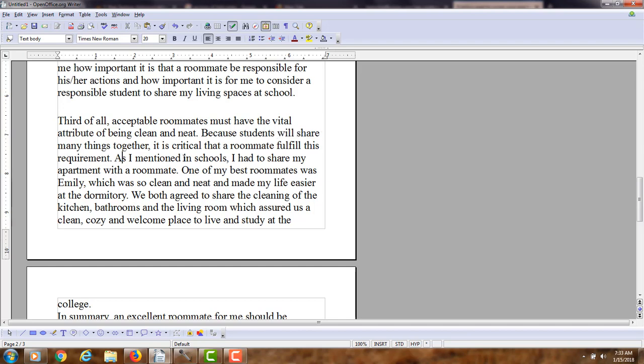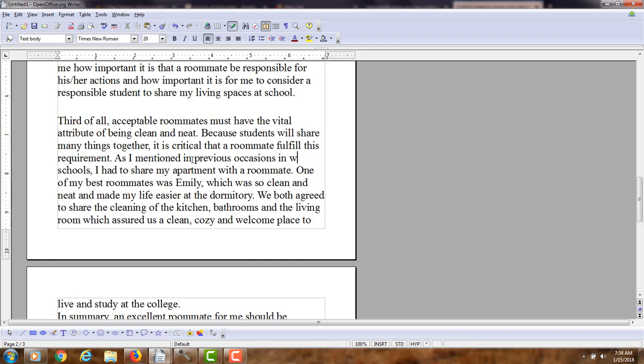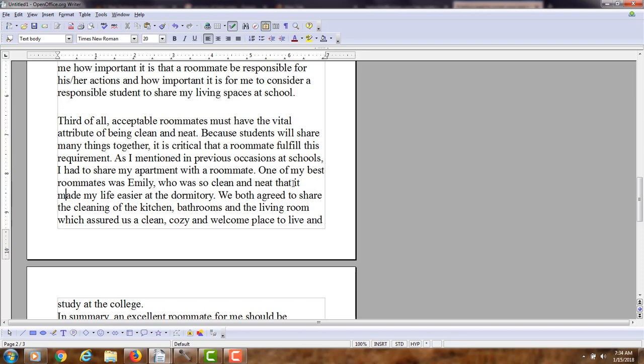See, as I mentioned, in previous occasions at schools, I had to share my apartment with a roommate. One of my best roommates was Emily, which was, no, who? What can you learn here? We use which to refer to things and who to refer to people. Okay, who was so clean and neat. Who is so clean and neat, so that it made my life easier at the dormitory. This is called parallelism.